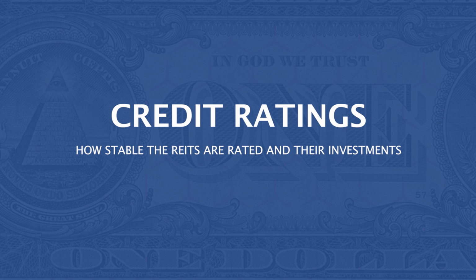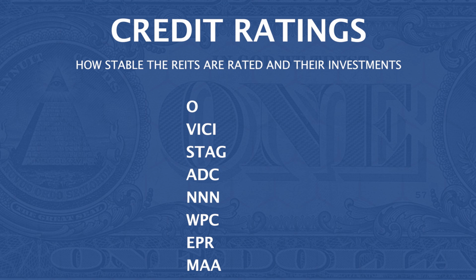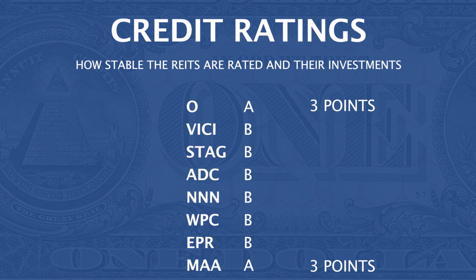For us as dividend collectors, it is extremely important to report A credit ratings here. B is also a decent number, and C credit ratings are a red flag to me in general. Realty Income and MAA both reported A credit ratings, and both earned the full 3 points here. All the others reported B credit ratings, giving them all 2 points in this case.